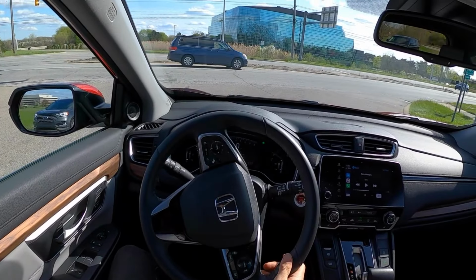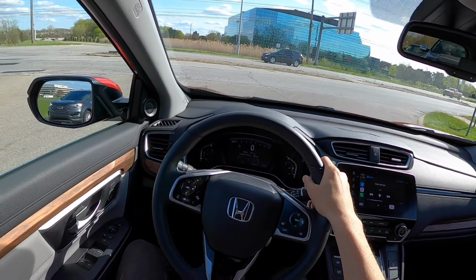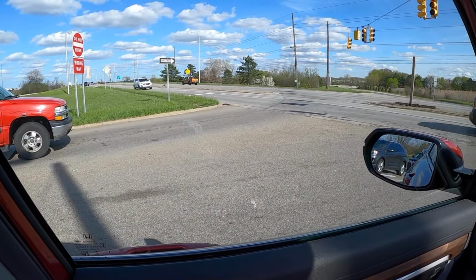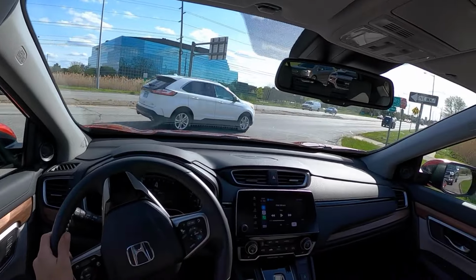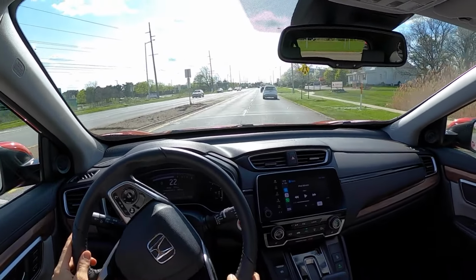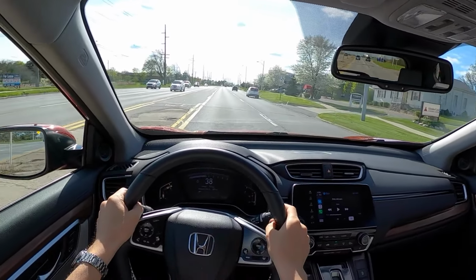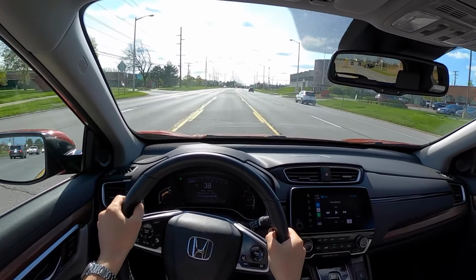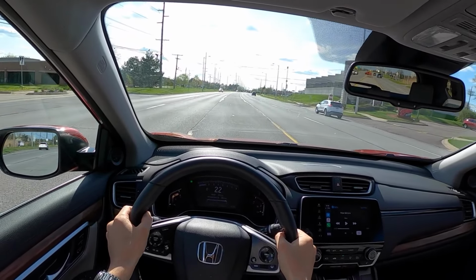The stop start works quite well too. Comes on immediately. And acceleration from a stop is quite good as well from a CVT without it being jolting to your passengers.